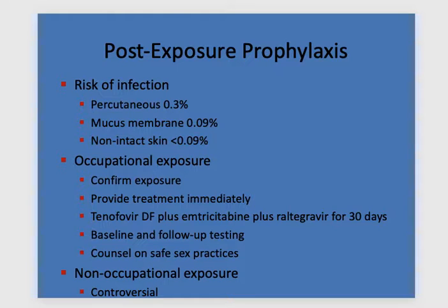But you want to provide treatment immediately after confirming the exposure. You're going to give tenofovir DF plus emtricitabine plus raltegravir for 30 days. And you want to do baseline and follow-up tests and counsel on safe sex practices for the person who got stuck or had the exposure, just in case they do come back positive. The risk will be almost 0, but you definitely want to make sure you counsel them on that, because you don't want them to be contagious before they find out when they do their follow-up testing.